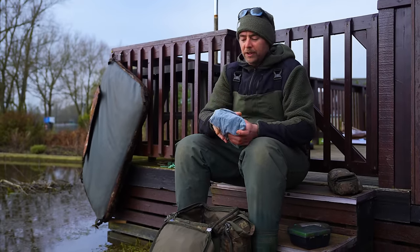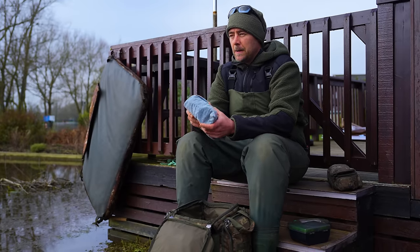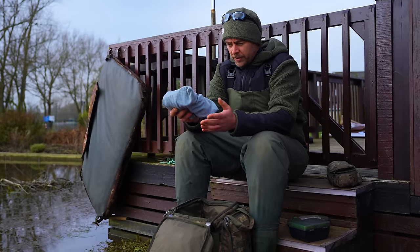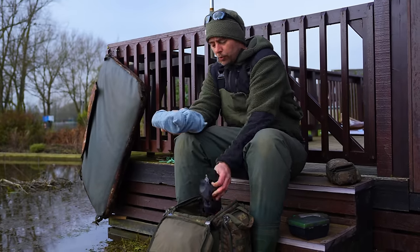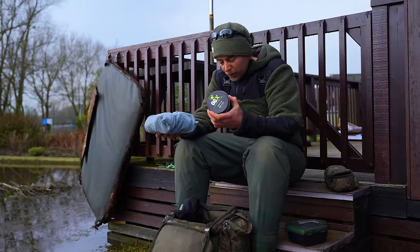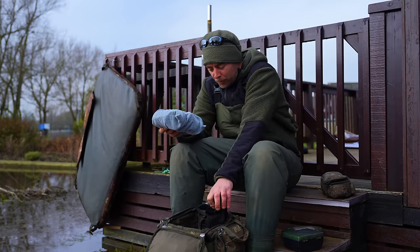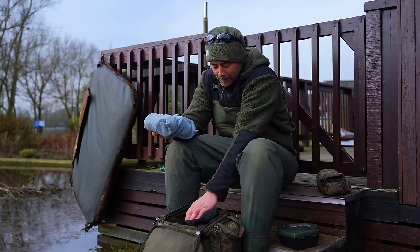We've got some mono spools in there. So I think there's 20 pound mono in there. Again, if we're fishing the zigs, I'd much rather have the mono on there, to be honest. So some mono spools, a set of binoculars, spare spool of mono, and then it's just random tubs of pop-ups in the bottom.